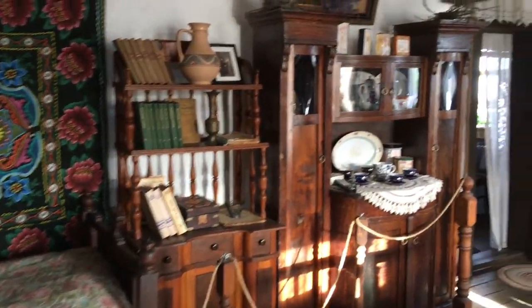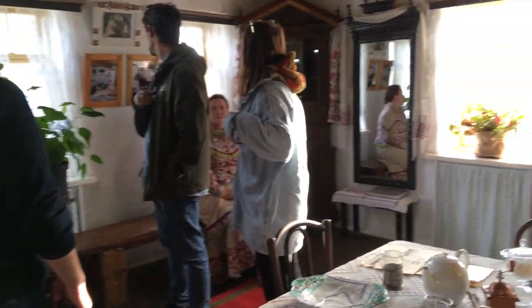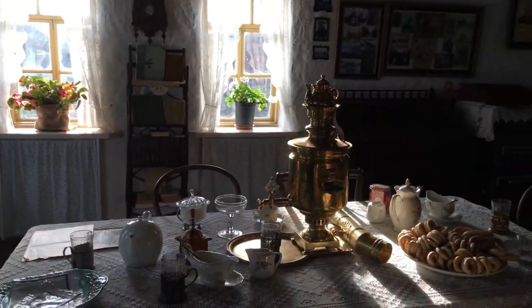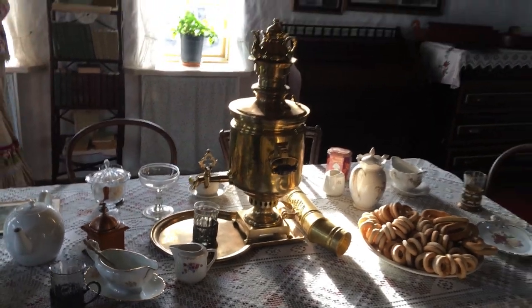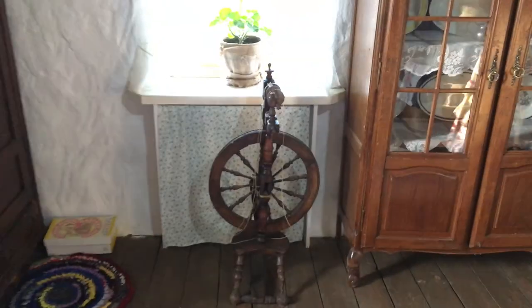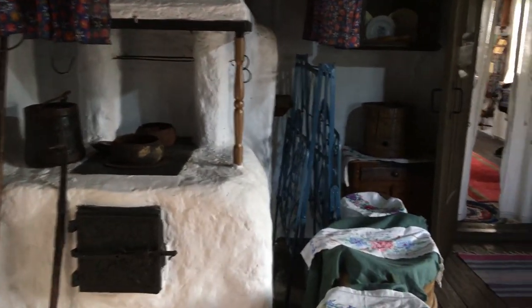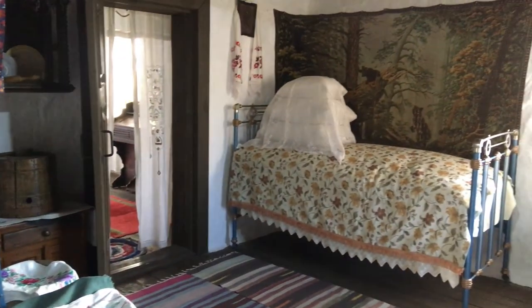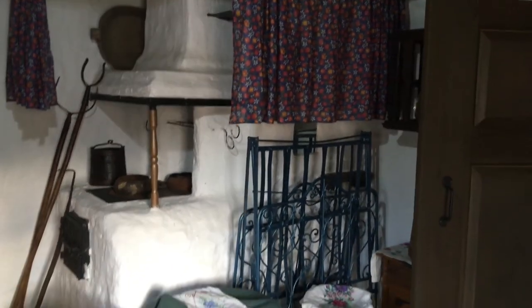Some of the things here remind me of my childhood. My grandmother had a similar bed with a pile of pillows and a feather bed, a carpet hanging on the wall, a samovar, a book stand, lacy serviettes that were used to make home look cozy, a distaff, mats that were knitted or stitched with small pieces of fabrics. These big casks were used for keeping all kinds of food in them.